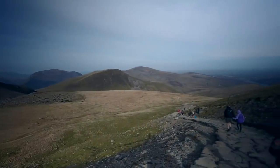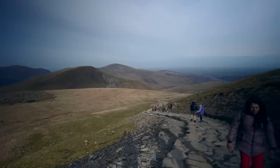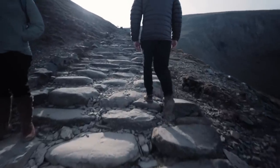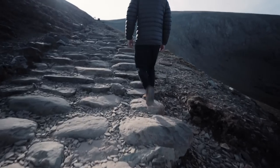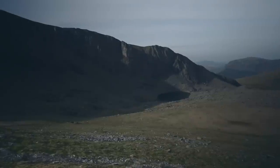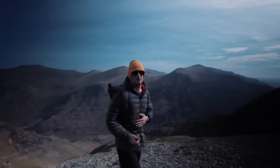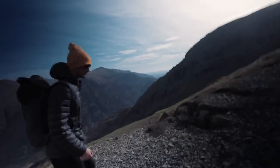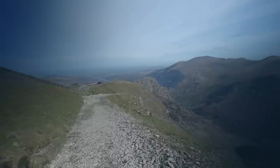Snowdon is the highest mountain in Wales and England. It's 1,085 metres or 3,560 feet above sea level. There are 6 main pathways to the summit of Snowdon, and we are taking the easiest and longest one, the Llangollen path.